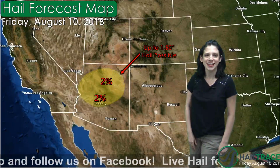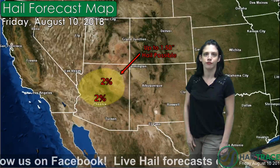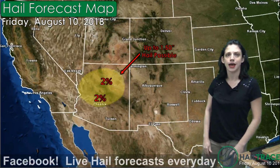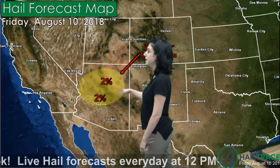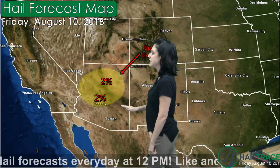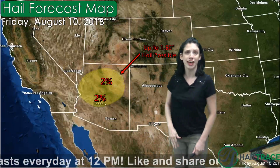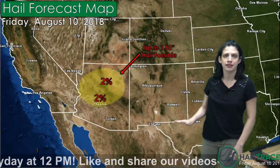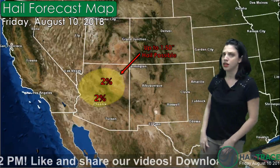So just like yesterday, it's going to be a pretty quiet day. We did have some hail in the Flagstaff area. It was just a 2-star map, and we could see the same thing happen again today. Same area that we're going to be watching that we were watching yesterday. Phoenix northward into Flagstaff. I think most of the activity will be north of Phoenix, but I don't want to rule Phoenix out. Up to 1.5 inches hail is possible.